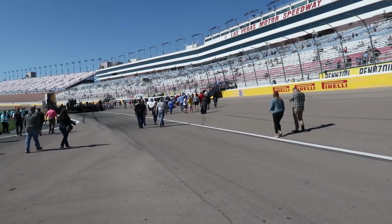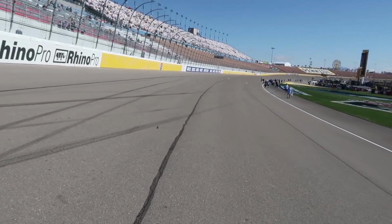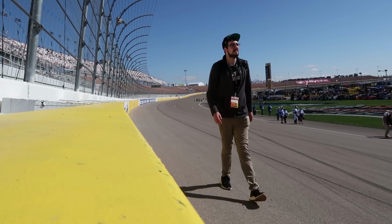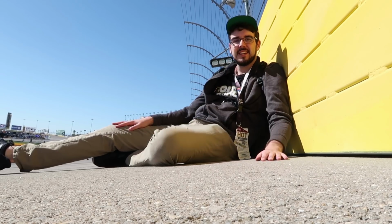It's not always easy to see it on camera, but the front stretch here has a little bit of banking. Let's stretch our calves out a little bit here. Not as bad as like Daytona, for example, but definitely trudging up here, up to the wall. A lot of walking when you come to these races. There's just so much to see.